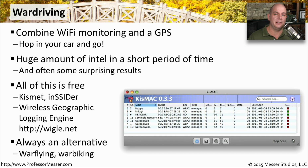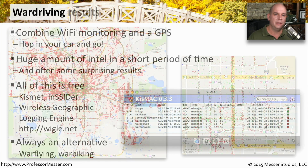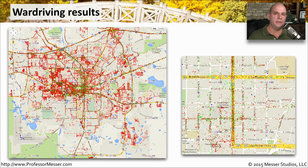There have been instances where the hackers have used remote control airplanes or drove around in their bicycle to be able to gather all of these details. Now that you've accumulated all of this information by driving down the street, you can bring it back and put it into a form that makes it a little easier to understand, like overlaying it onto a map. The red is the closed access points. The green dots are the open access points. You can really start to see just how many of these networks are wide open.